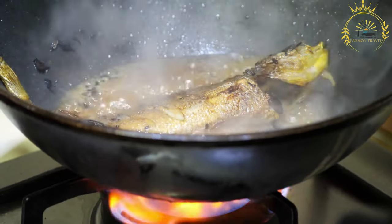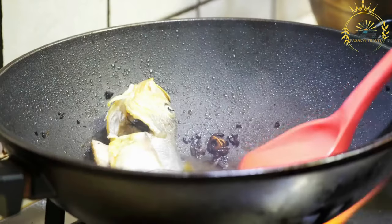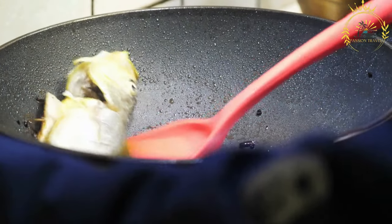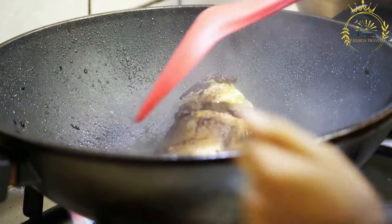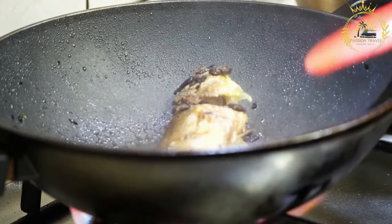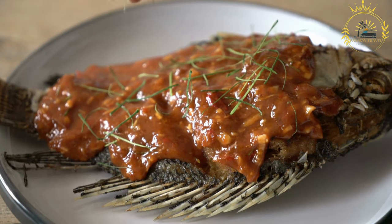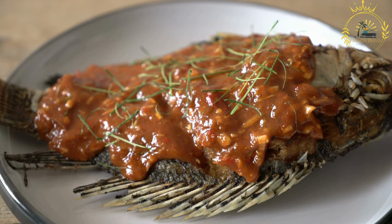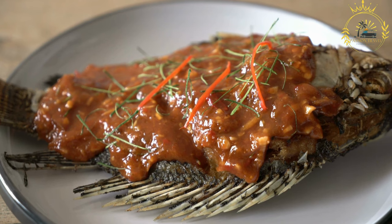Tomatoes and vegetables. The stew is typically enriched with the addition of tomatoes, onions, and sometimes other vegetables such as bell peppers or spinach. These ingredients add depth and complexity to the dish. Seasonings. Fish Moambé is seasoned with a blend of spices and herbs, which may include garlic, ginger, thyme, bay leaves, and other aromatic seasonings. Some variations may also include chili peppers or hot spices for a hint of heat.